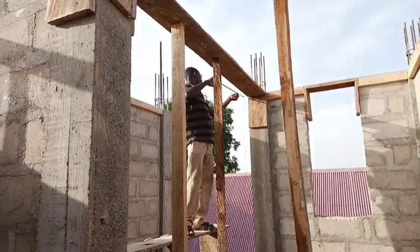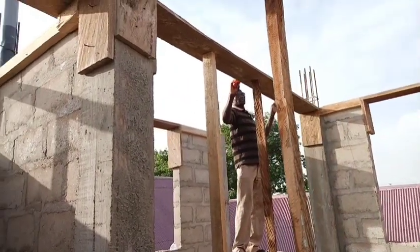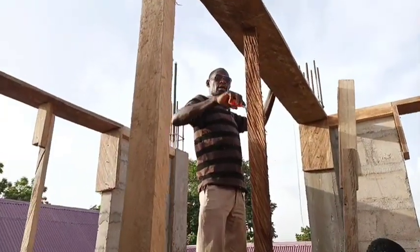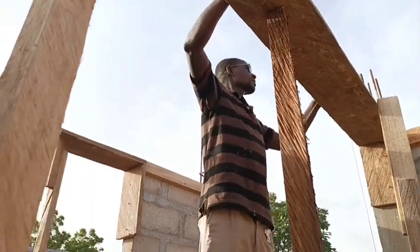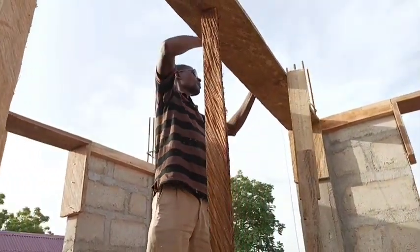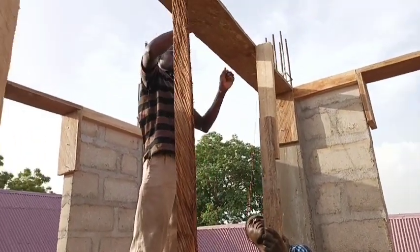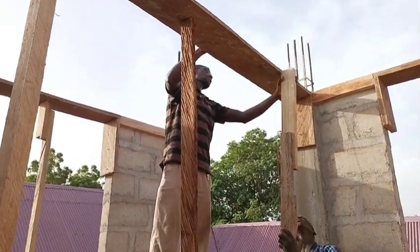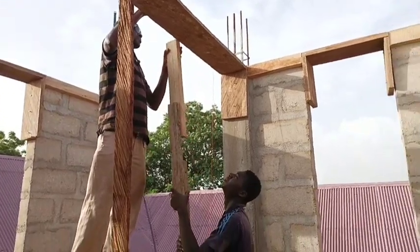So at the moment they are working on the beams. These are the beams. Master Simon, yes. How many inches will be the beam? 10 inches. Wow. So the beam will be 10 inches square. That will be the thickness of the concrete to the beam. It's gonna be 10 inches square.